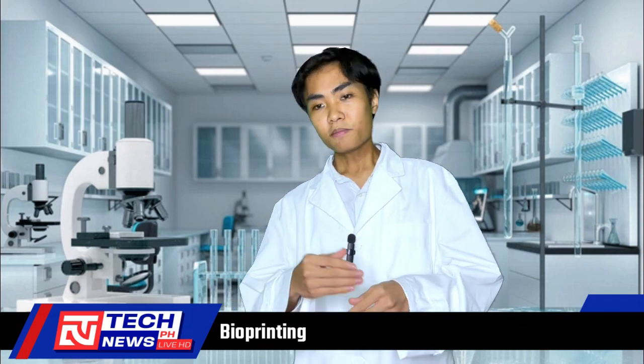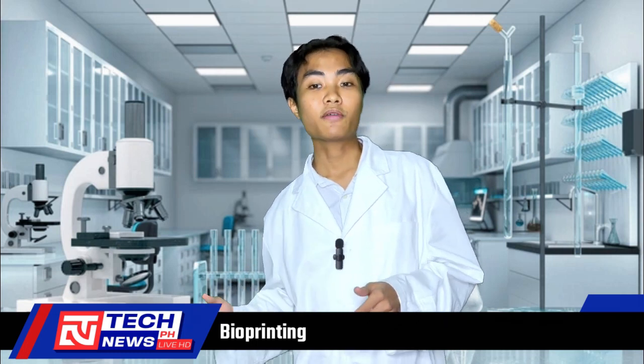Bioink materials and printing processes need to be further optimized for minimal cell stress and optimal tissue growth. Just like printers need the right ink, bioprinting needs bioink that nurtures the cells they carry.